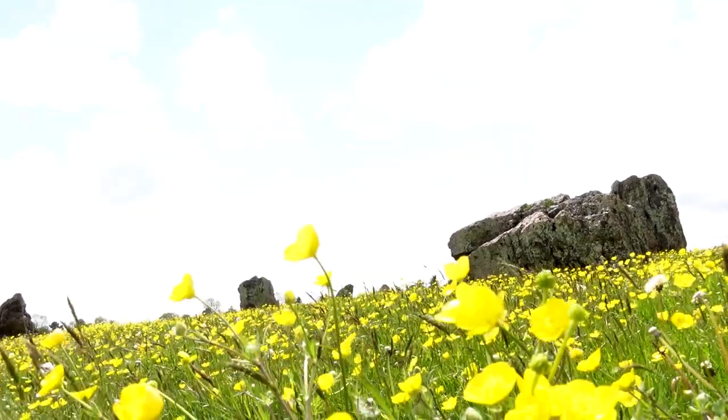The circles were built about 4,500 years ago in the Neolithic period in Britain, and it's located just south of Bristol. Now the nicest thing about this place is it's so hidden and it's a bit of a secret. You never see many people here.